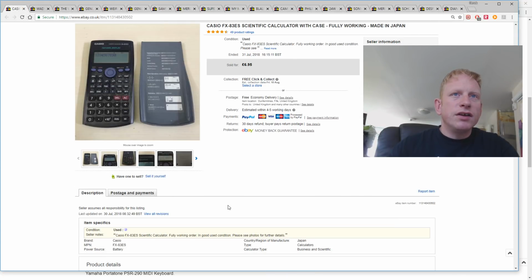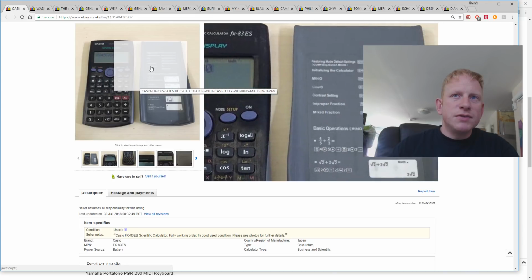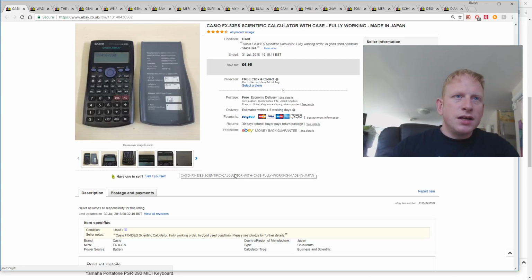Here we have another small item, a Casio FX83ES calculator, made in Japan. As you can see, I took a photo of the numbers typed in. Came with a case. Nice calculator, but not a massive value in it. It's only £6.95 with free postage.